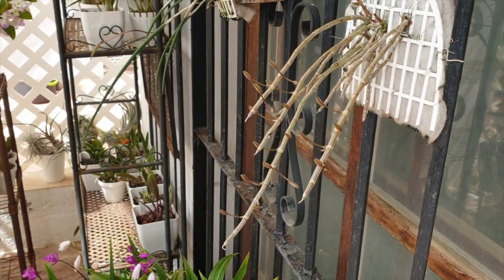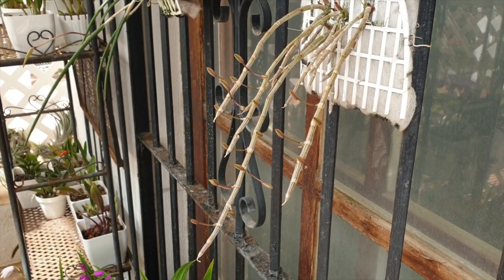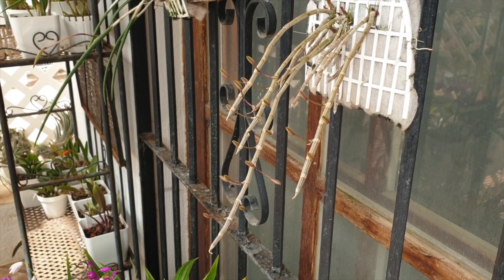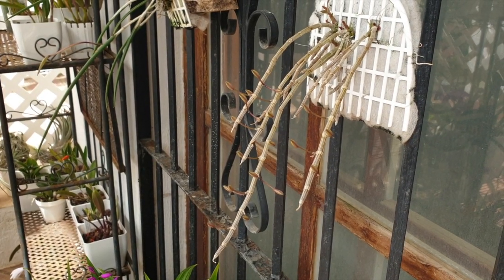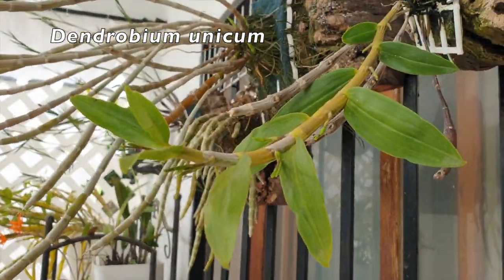And so are the new growths, a little bit more advanced. Astounding, just a few feet away from each other, and the two are behaving as if they don't even exist on the same patio. But this little cluster is much closer to the building, not as exposed. And here we are. I'm guessing it's approximately 2 weeks ahead of the mother plant, which is astounding. The best blooming ever of the Dendrobium unicum is also ahead of us.